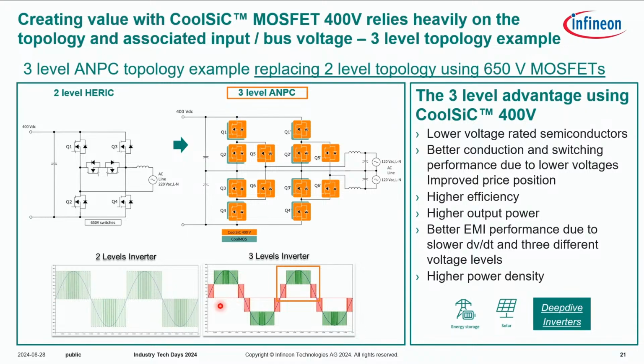So this improves the quality of the switching node voltage waveform, helping in reducing the volt-seconds seen by the filter inductor, and it also results in a reduced dv/dt for better EMI performance. So this is rounding up what we were talking about in the advantages of multi-level topologies using 400 volt SiC.